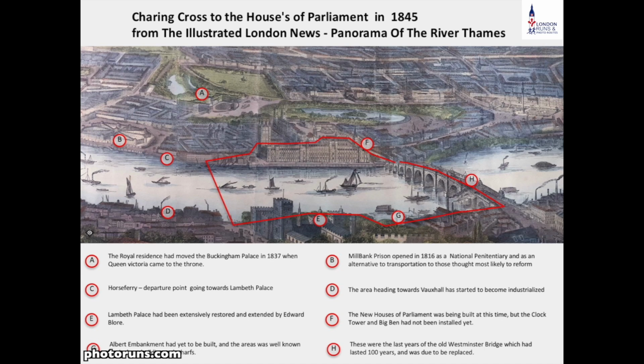So this is where the Tate Britain is today, but it was a prison in a penitentiary style, which was also used to transport prisoners off to Australia. And you'll also see that Lambeth Bridge hadn't been built. This is where Horse Ferry Road is today, and there used to be a horse ferry which used to bring you across the river, but we'll get to that in a little while.